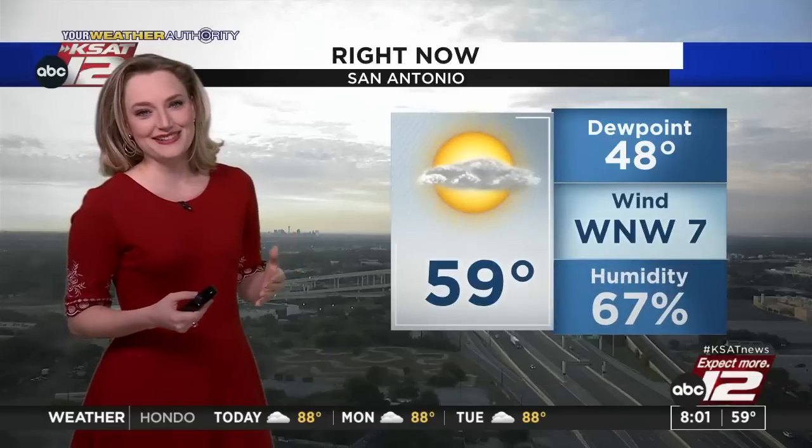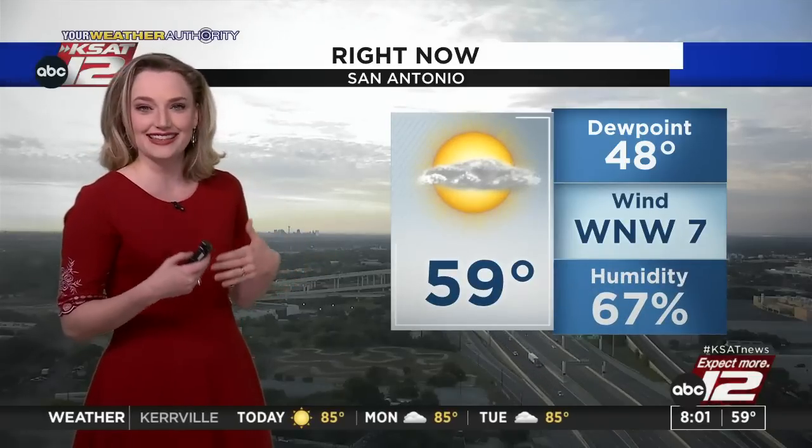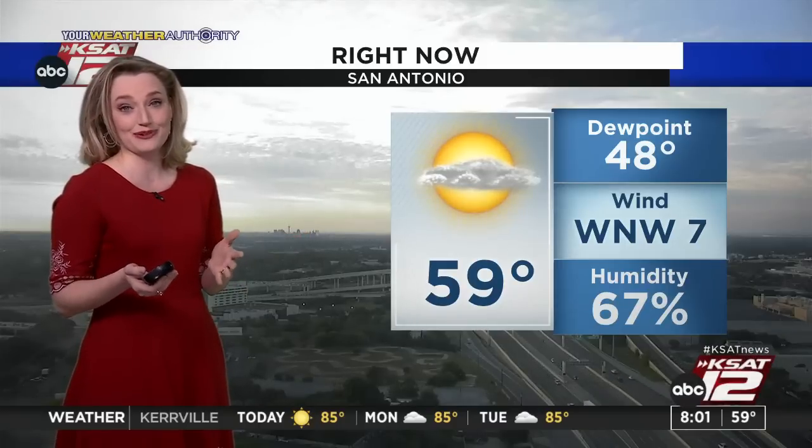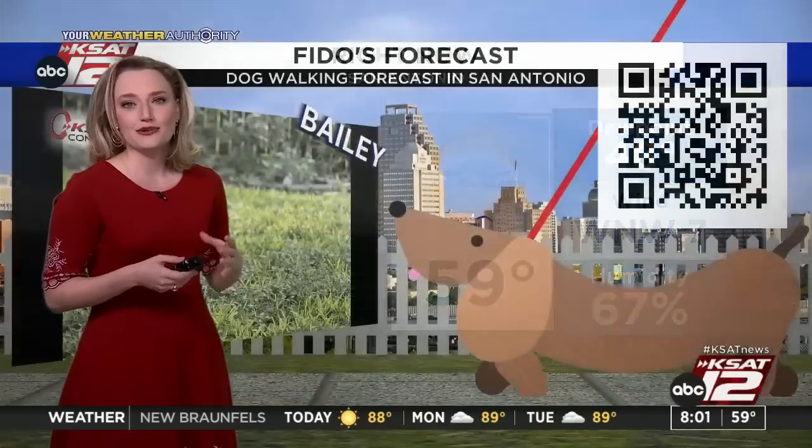And the sun has since risen. We're starting to see some of these high, thin cirrus clouds working their way in. That's one of the reasons why we had such a beautiful sunrise. 59 degrees out there right now. Dew points are low, and so it feels pretty nice.